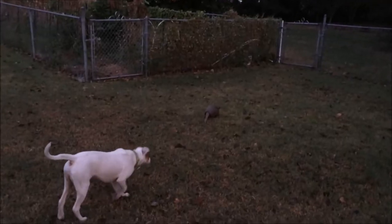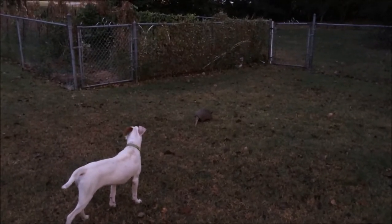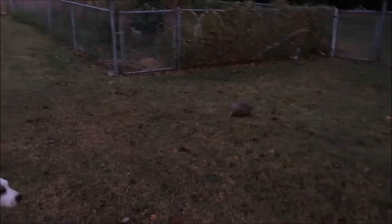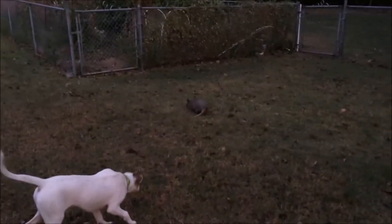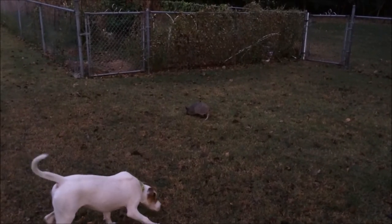some grubs. One thing you can tell right away is that armadillos are pretty stupid. They're about half blind, about half deaf. He doesn't even realize we're there. We're making all kinds of racket back there, and he hasn't even noticed us yet. You can almost walk right up on him. So pretty easy to control, and I'll talk about how to control him here in just a second.